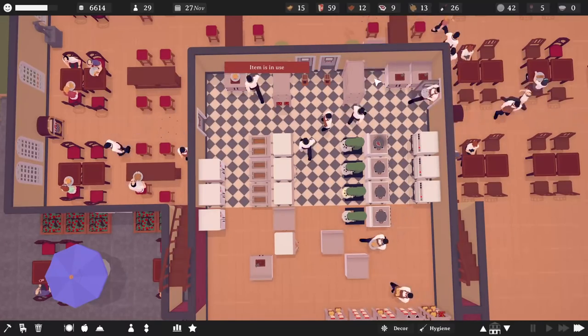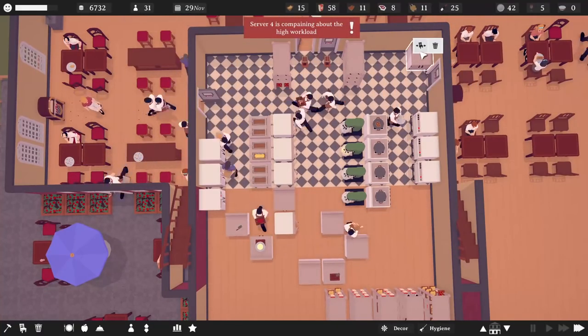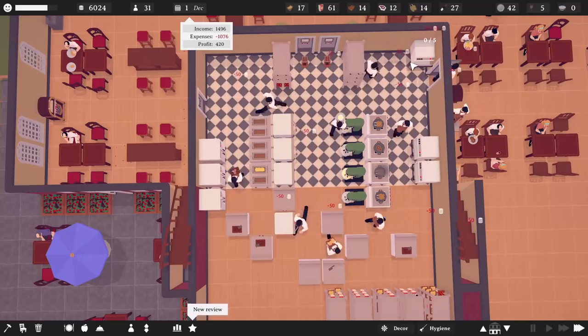Oh, it's in use. I can't move it just yet. Because then I'm going to place the dishwashers there, because I want stuff that is close by so we can get the dirty dishes a whole lot quicker. Right, this is currently in use. Move it. Boom. Okay, so dishwasher there.